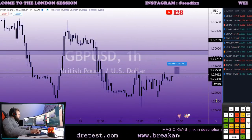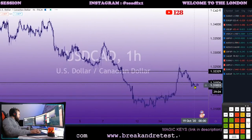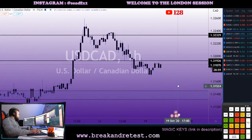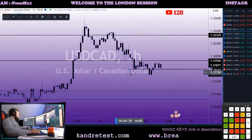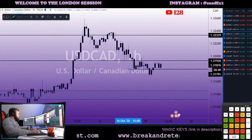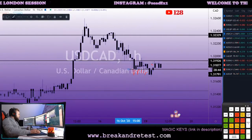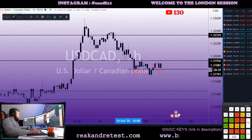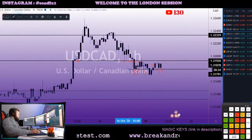See, GU, it's barely moving. USD CAD, we'll see, because USD CAD might give us something. As you can see, it has created a small minor support here, just based on all these rejections we're having. And did price close back in the range? Somehow this looks like a small retest to continue up, and also we have plenty of rejection at this same level.